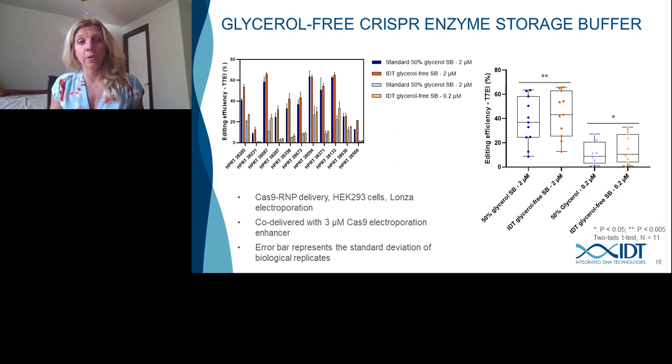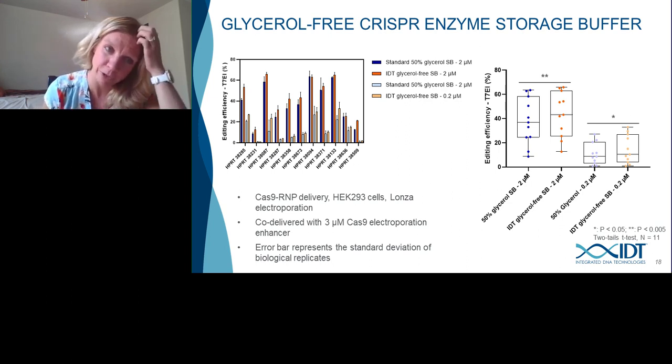As I mentioned, we've also recently developed a glycerol-free storage buffer that maintains activity of both our Cas9 and Cas12a suite of proteins. And so here we're showing some data where we have delivered about a dozen different guide RNAs into HEK293 cells via electroporation, where the protein is in our standard 50% glycerol buffer or now in a glycerol-free buffer. And we've delivered these at 2 different doses.